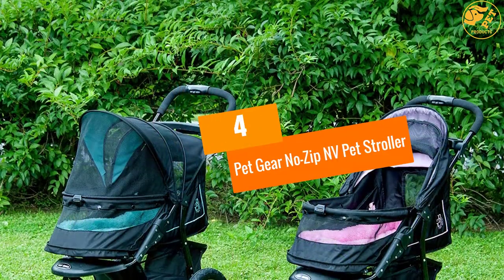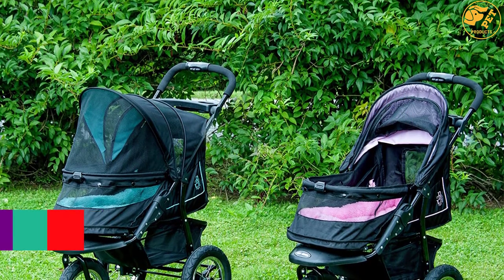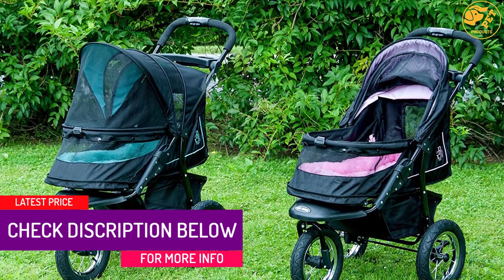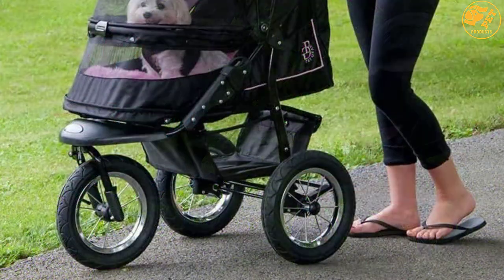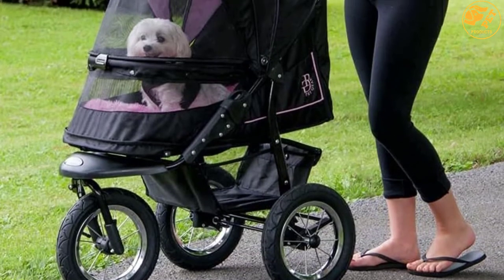At number 4, Pet Gear No-Zip NV Pet Stroller. The Pet Gear NV stroller delivers superior performance, making your dog feel secure and safer. Different from other models on the market, this unit comes with air ride tires. This allows for a smooth ride even on tough terrains, including rocky or marshy surfaces.